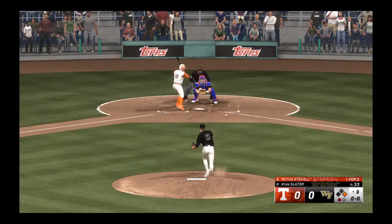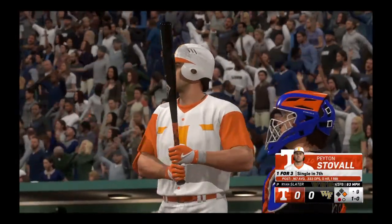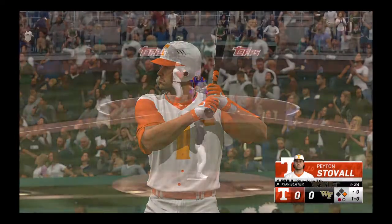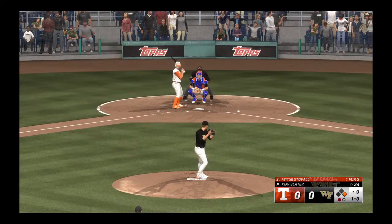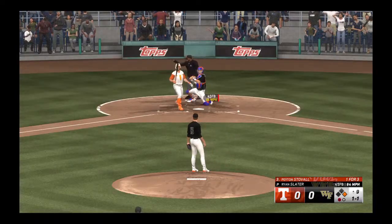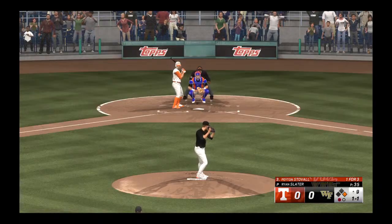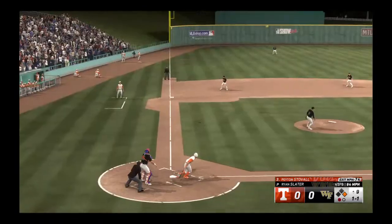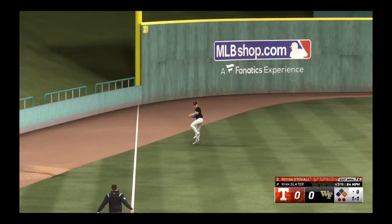And now, number 10. First offering, and it just misses. One away, tie game. Go-ahead run stands at first. Swing and a miss, strike one. Left field. Drops into the glove. Out. Number 2.